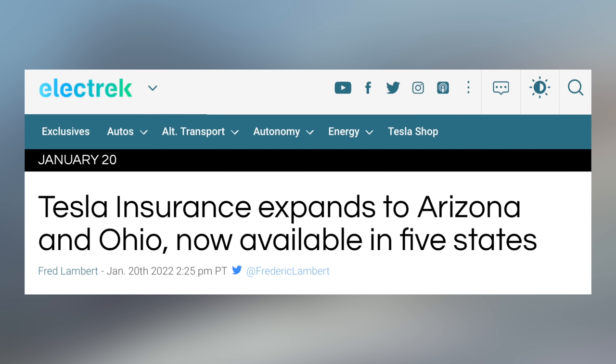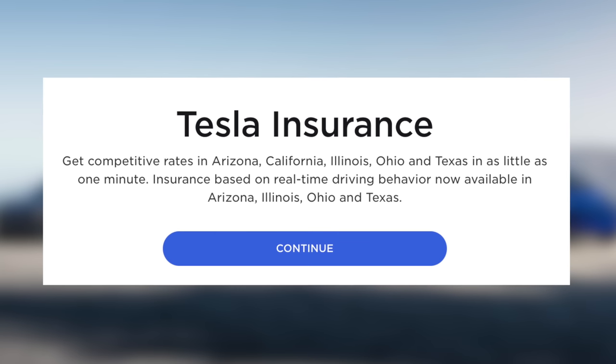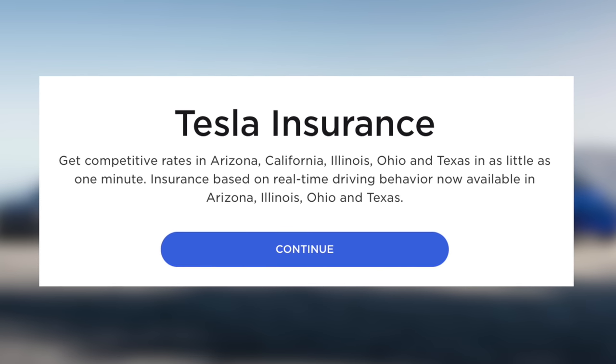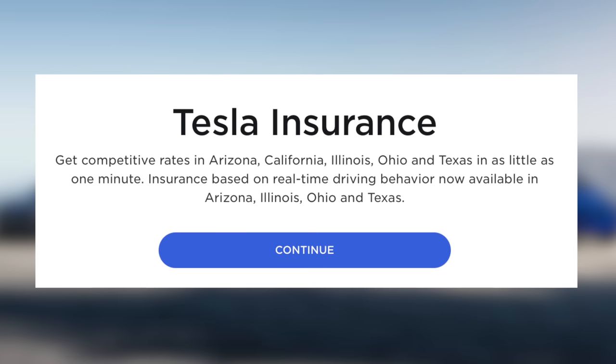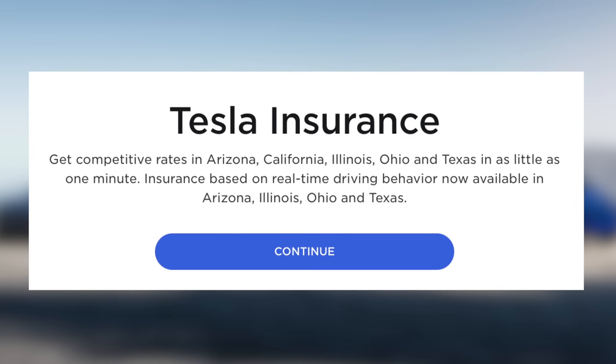Now Tesla is expanding to Arizona and Ohio, making it available in 5 states. This is something Elon Musk has talked about expanding for a long time, so it's great to see it finally arriving in more states gradually. On Tesla's insurance website, it now says, quote, "Get comparative rates in Arizona, California, Illinois, Ohio, and Texas in as little as 1 minute. Insurance based on real-time driving behavior now available in Arizona, Illinois, Ohio, and Texas."